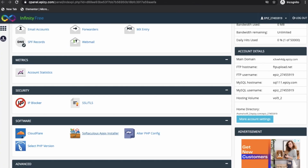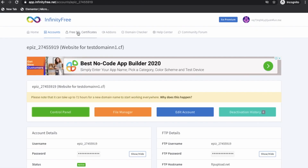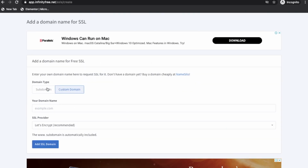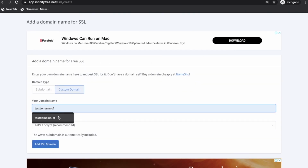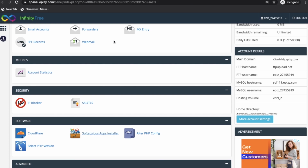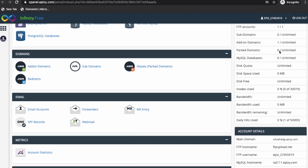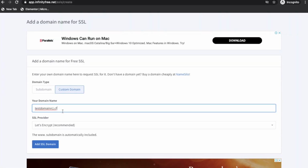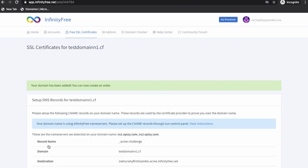So to install, just go to your client area and you can check here free SSL certificates. Go to add SSL domain and go to custom domain and just add your domain name. Okay, this is our domain name. Just add it and let the SSL provider be Let's Encrypt and click on add SSL domain.